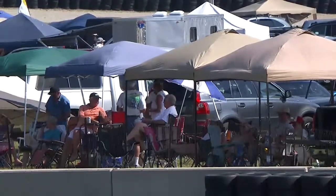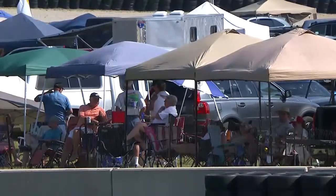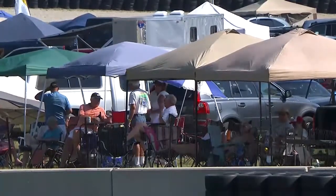It is a glorious day, Cal. Maybe a little humid, but temperatures low 80s, a little bit of a breeze out there. And this place is packed. We have a crowd here extraordinaire, and I think they're in for a show coming up.